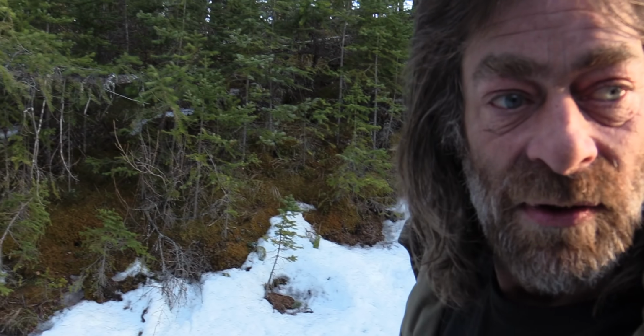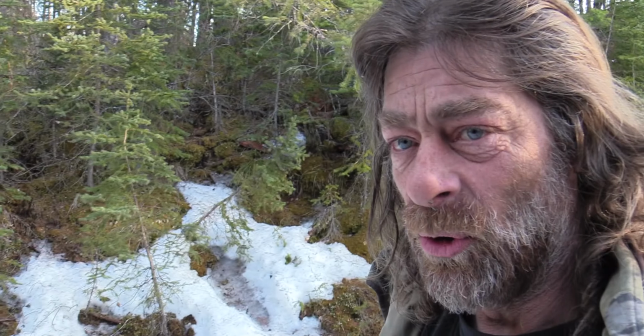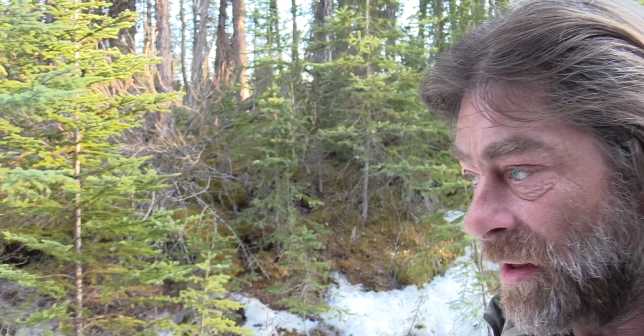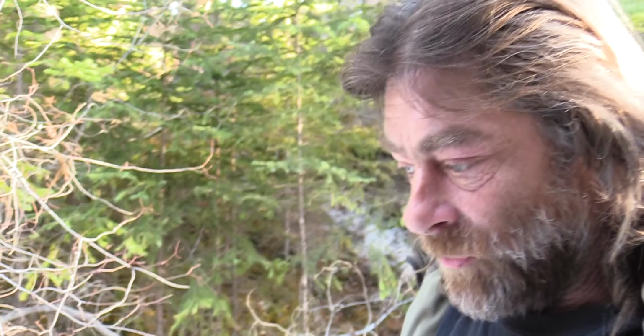I gotta go check this puddle out. Amazing this time of year. It's middle of April, but this is the Rocky Mountains, don't forget that. Get out on these side roads and stuff, and you never know. There's still quite a bit of snow in some areas, you know.